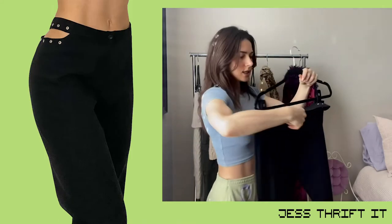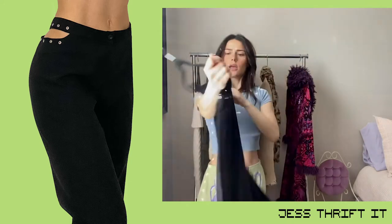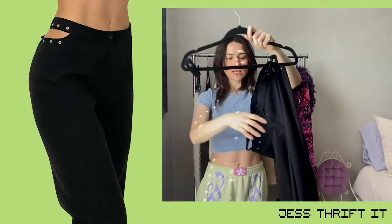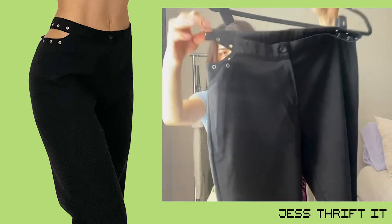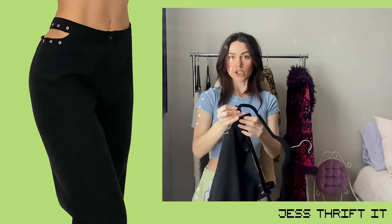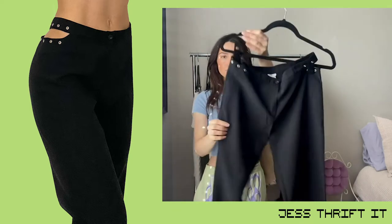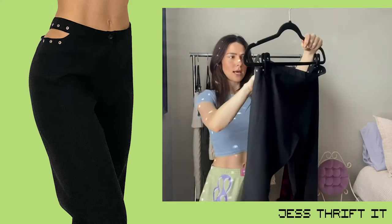And then next are these, they're like a Y2K brand, Propose, made in the USA. And they have these cutouts on the side, which I love a side cutout. And I just saw Rachel Zoe on the Zoe Report saying this was gonna be a major trend, which I've been doing for like the last 2 years, so I don't know where she's been, but yeah, these pants are really cool. And they fit a medium best.